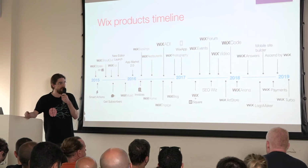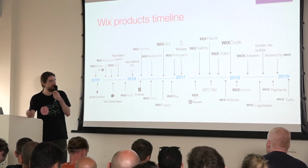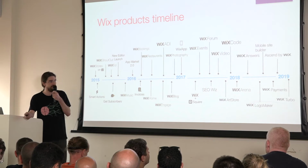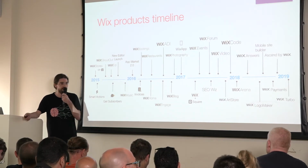We are an enabler of the fast pace of Wix innovation. We must enable Wix to define more BI events, to produce more data, and business analysts to reach decisions much faster, to shorten the iteration cycles.